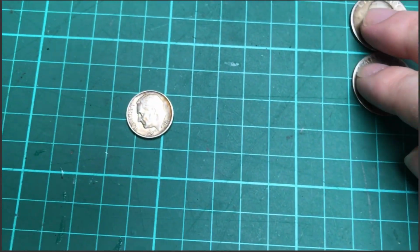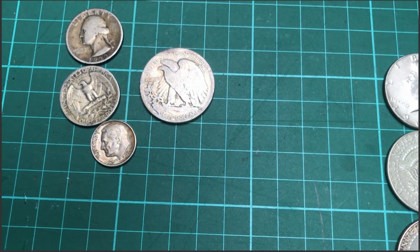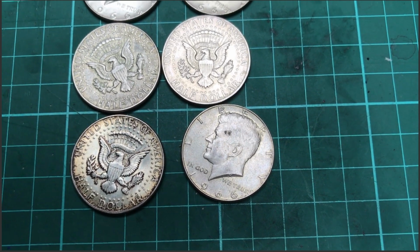So in total we have $1 of 90% silver and $3 of 40% silver.